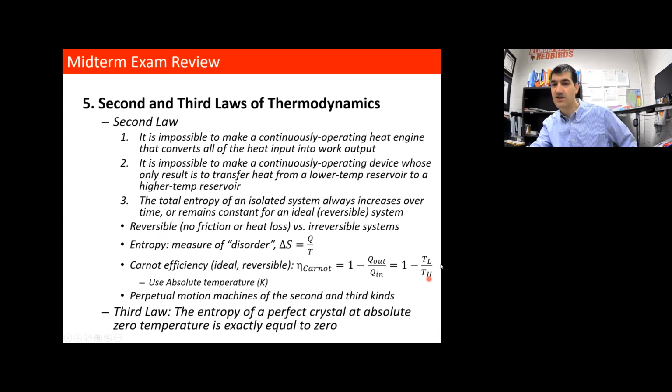Usually this one with temperatures is easier to use than this one with the amount of heat that is transferred. Again, it's really important that these temperatures have to be in Kelvin. You'll get the wrong answer if you put them in some other units besides Kelvin.